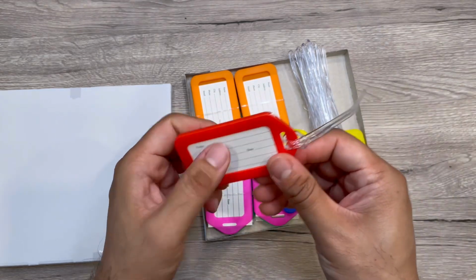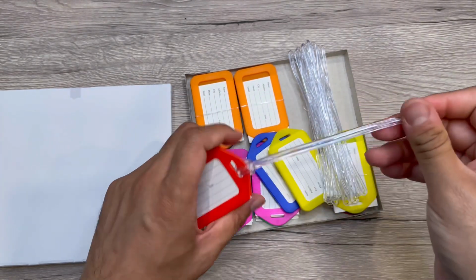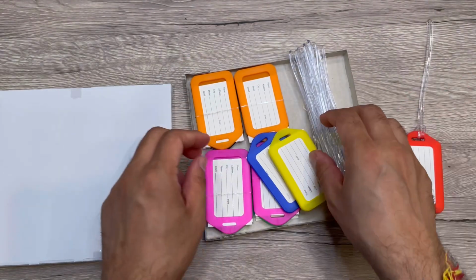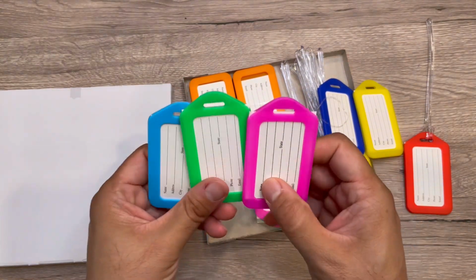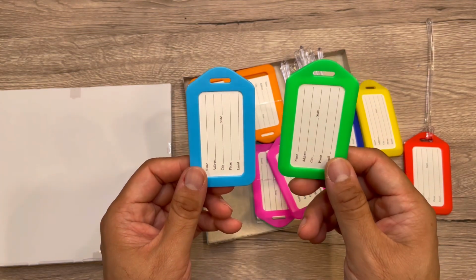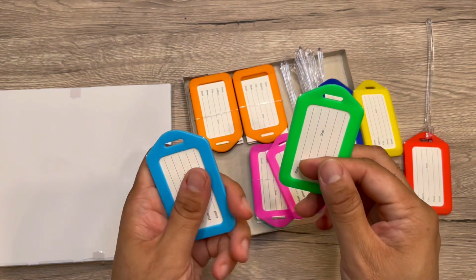You have to just write in your name and everything details. So it's a nice thick card, and then put it in this cover and then put it on your bag or luggage or anywhere you want to use. So this is a nice strong material and very nice bright colors, as you can see: blue, green, pink, indigo, red, orange, and all these type of colors.